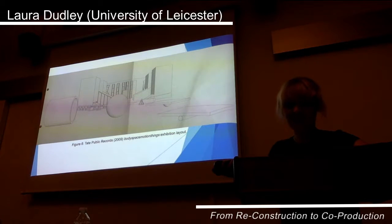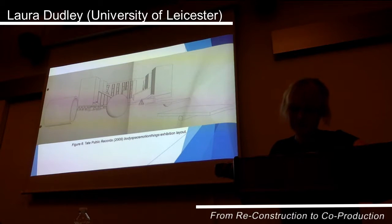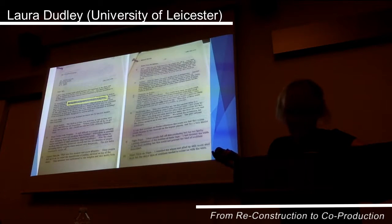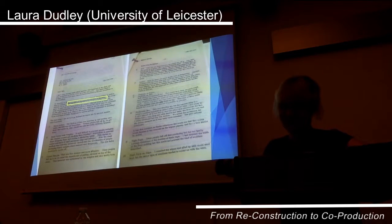Thus, this tells us that restaging is focused on the physicality and aesthetics of the exhibition. With this in mind, I approached the public records based on the knowledge that I was unlikely to find any answers to how people interacted through their own perspective. This doesn't show up very well, but I'll touch on it in what I say.